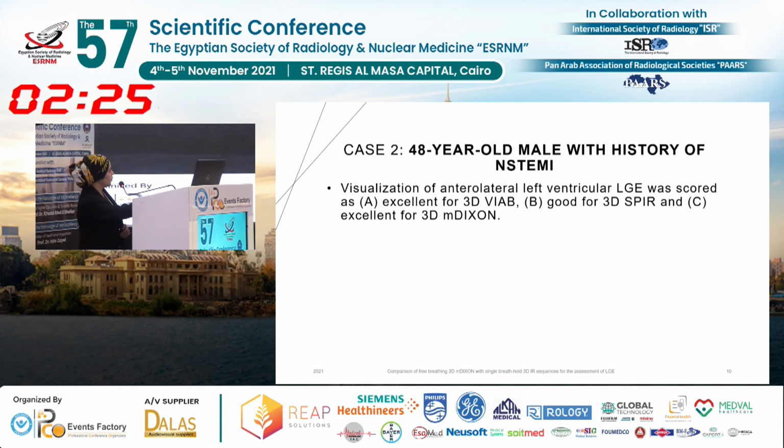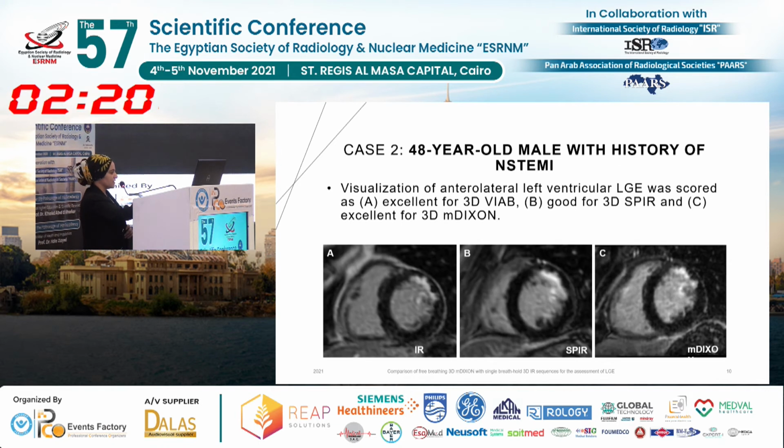Okay, our second case was a 48-year-old male with a history of non-ST segment elevation myocardial infarction. The visualization of the anterolateral left ventricular late gadolinium enhancement was scored as excellent for the inversion recovery and mDixon sequences and good for the spectral pre-saturation inversion recovery sequences. Looking closer between the inversion recovery and the mDixon, we find that we can see actually a little bit more detail in mDixon. And this is actually pretty critical if we're taking the decision of revascularization in this patient. Because in the mDixon, we'll grade it about 75% of the wall thickness, while in the inversion recovery, we'll probably grade it a little bit more.